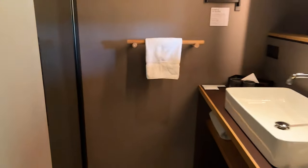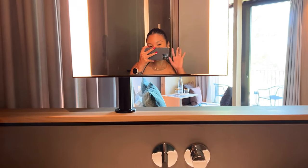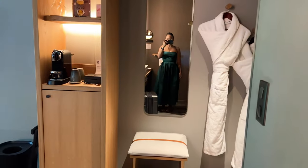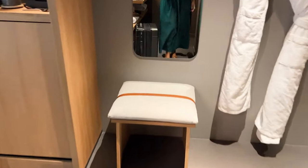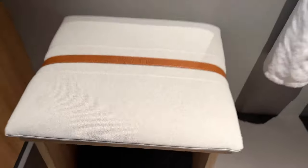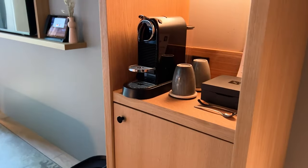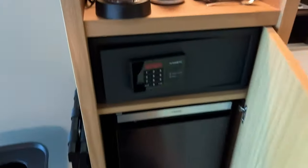It's a very cute room. It's not super big, but it's very cozy. Shower right here, and that's me. Nice mirror, and I love this little bench with some leather detail. Coffee area, little fridge.